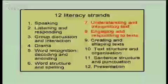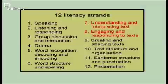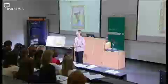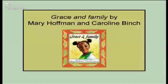So moving on to the second axis of the simple view of reading and focusing now on language comprehension. In the primary framework for literacy and mathematics, it's strand 7 and strand 8 that encompass this aspect of your teaching. Strand 7, understanding and interpreting texts, and strand 8, engaging and responding to texts. And we're going to see a video extract of a Year 2 teacher who's using this book, Grace and Family, another story about Amazing Grace.